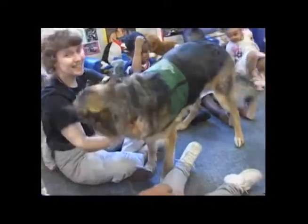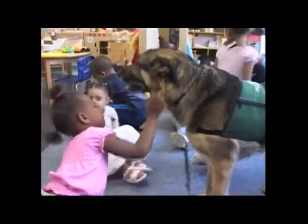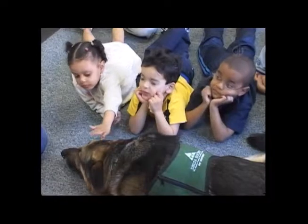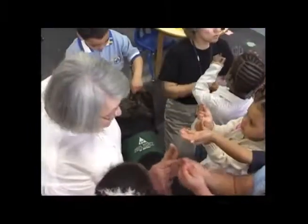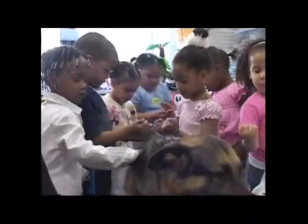old friend. Since the beginning of the school year, they've formed a bond with Morgan that's very much a part of the learning process. Visits begin with the children greeting and petting Morgan. During his last visit, they groomed him and used the hair they collected for a special purpose, providing it as nest-building material for the birds outside their window.